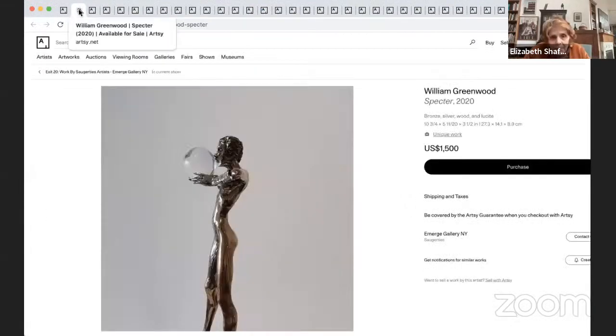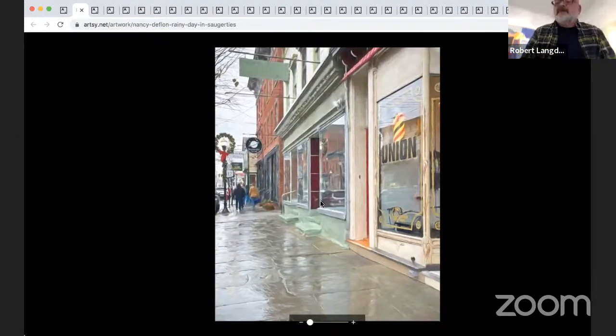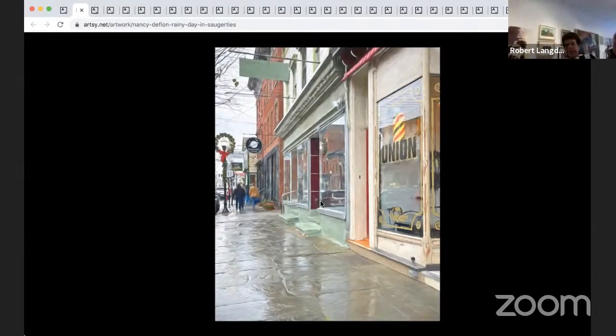So that one, so Williams. Okay, this is Nancy's first piece. Here, let me come over here so we can get you by your photograph. Here, you want to go right over here? Sure.